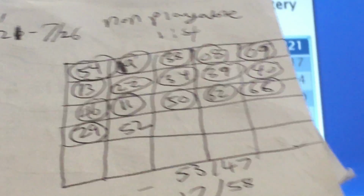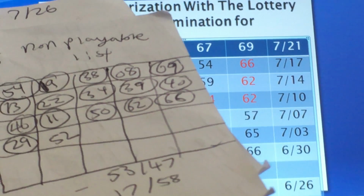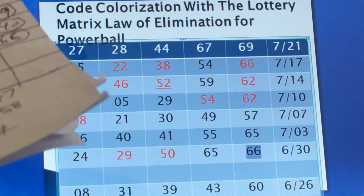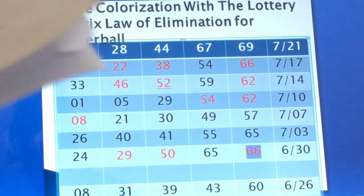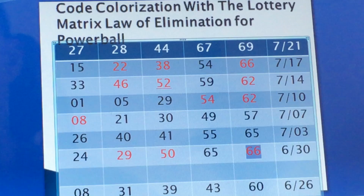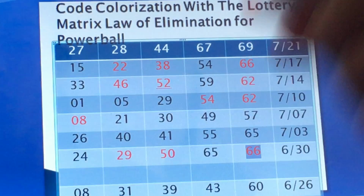29 is a red. So as you can see, 50, another red. 65 and 66. So I'm not making these up. You can go check it yourself. They're repeating numbers. Yeah, you have 65 and 24, not a red number. So even though not in the win number, you check next draw, you have 3 red numbers going back up.